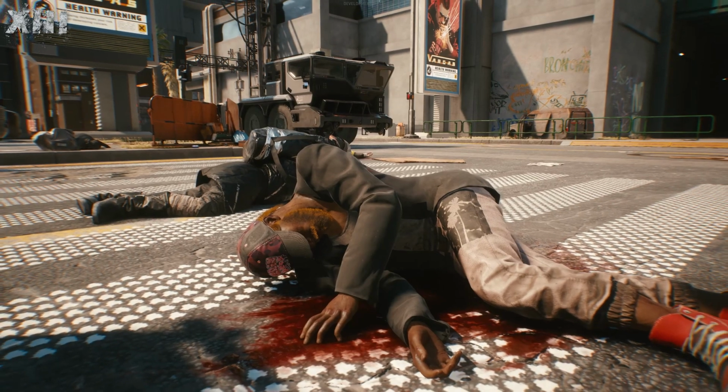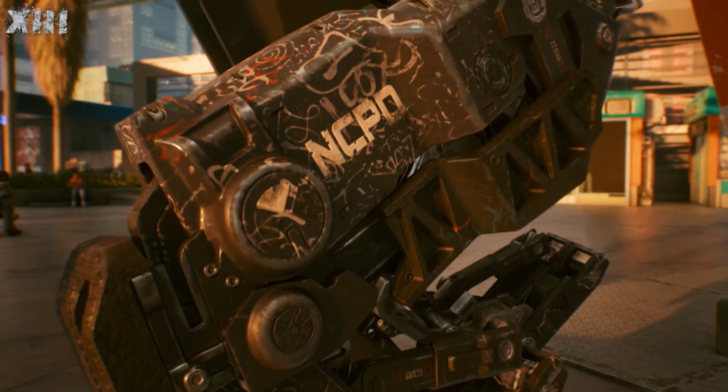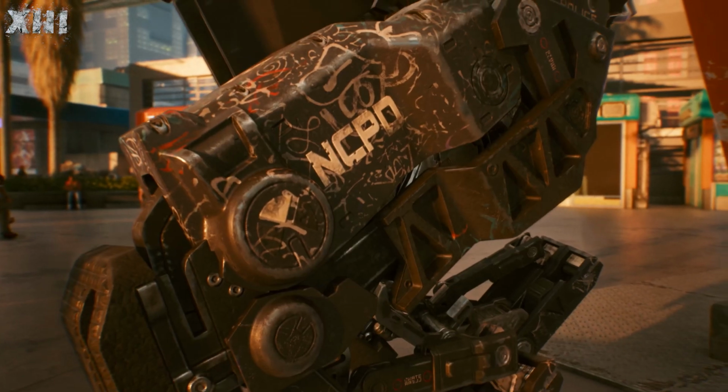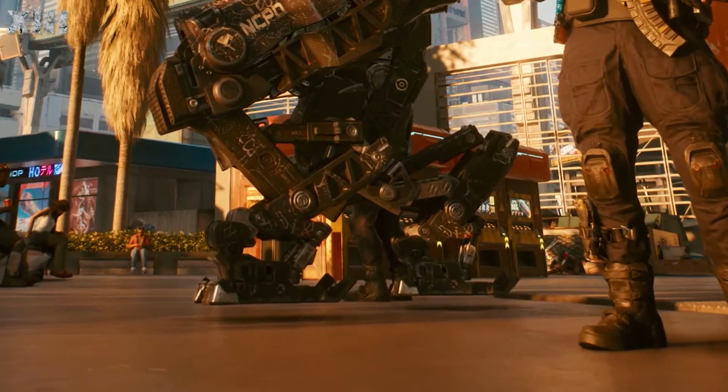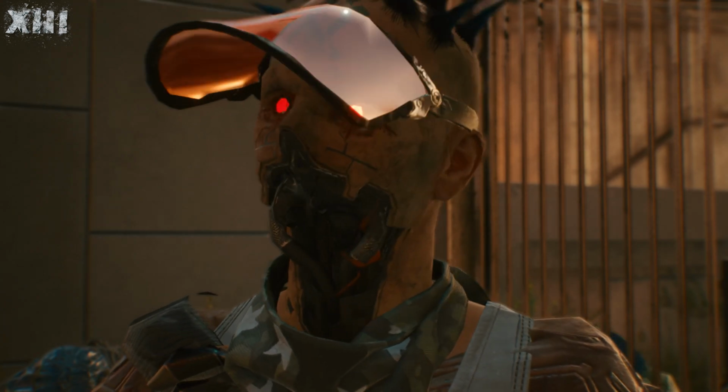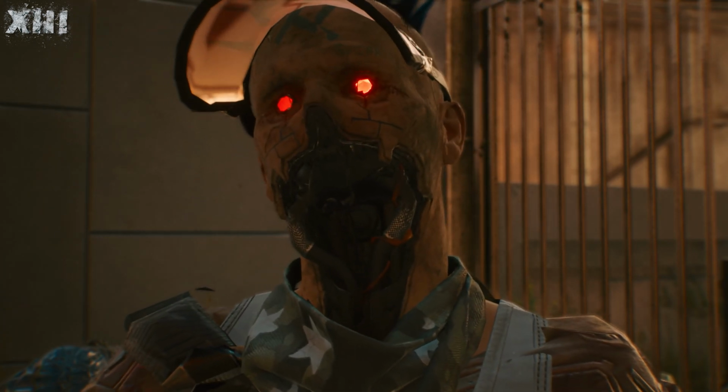The next one is pretty interesting though. There is a NCPD patrol with a big ass mech right next to him, although the mech seems to be hovering above the ground. I hope this gets fixed too. And this Maelstrom ganger looks really creepy. This one freaks me out a little bit.